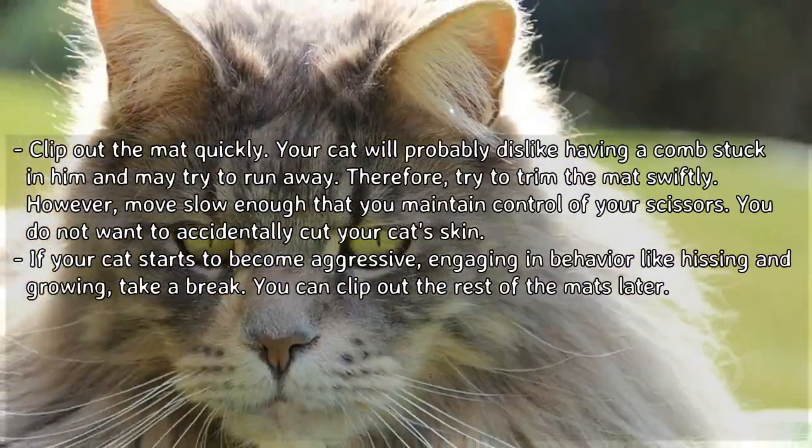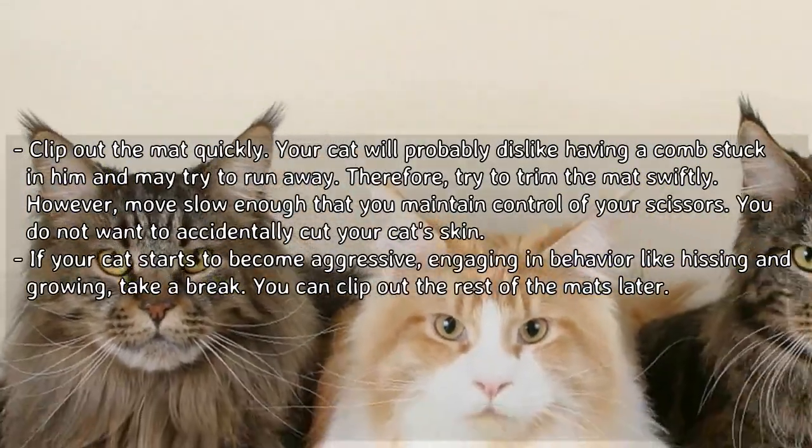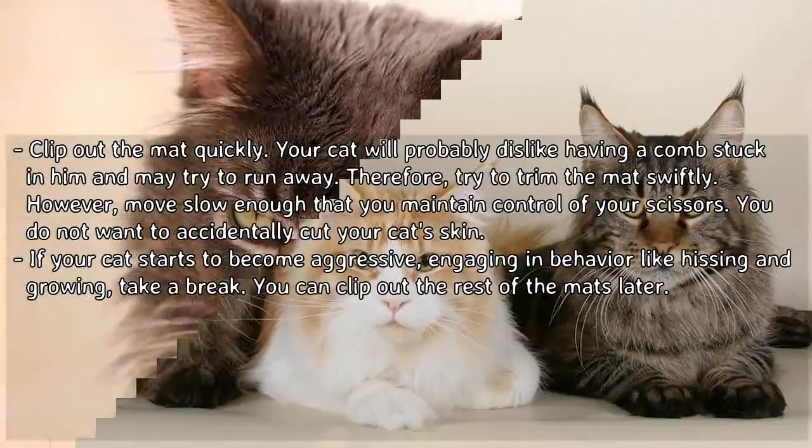If your cat starts to become aggressive, engaging in behavior like hissing and growling, take a break. You can clip out the rest of the mats later.